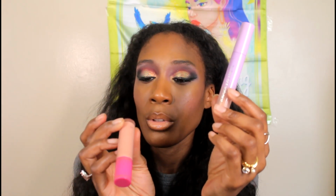Next, I have 2 lip formulas. So it's overrated versus underrated. We have the Juvia's Place barely there lip gloss, up against the Glamlite X Michaela lip gloss. I actually have on the Glamlite X Michaela lip gloss right now on top of another lipstick, but I just feel like Juvia's lipstick formula is underrated, and these colors are somewhat similar. Now, don't expect them to be exact.